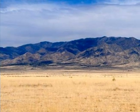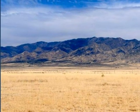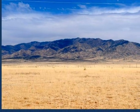Heading south, here are the Manzanos. Again, the features are similar. The grassland is like the bottom of a baking pan, with the mountains rising up to form the sides.